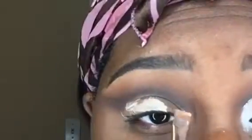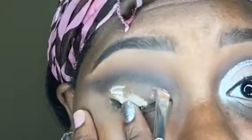And I'm going to try to be as symmetrical as possible when I do this. And for me, because I have hooded lids, it takes some tugging and everything to go ahead and get it done. So hang tight and I will be right back when it comes to talking.